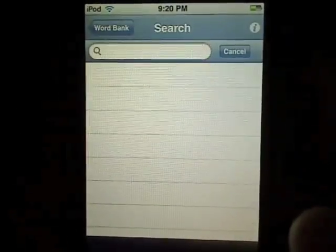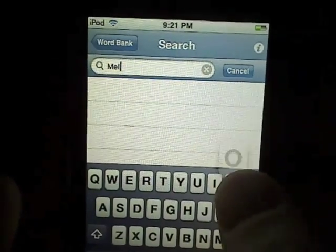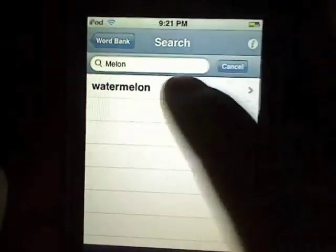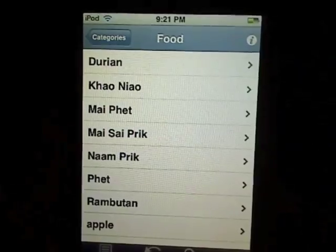You can also search for words. So for instance, let's try melon. Okay, and they have watermelon, which I know because my wife wants to name our first dog Tang Mo. How can I argue with that though, right?